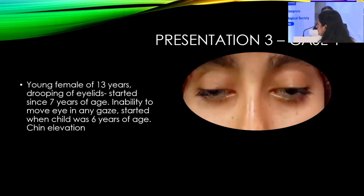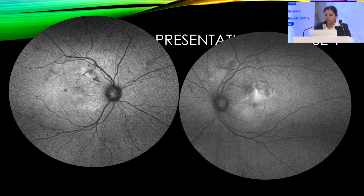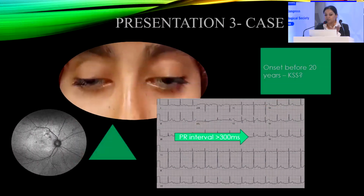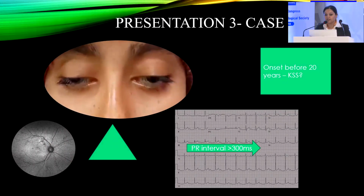Our next group of patients were of the ophthalmoplegia group, where this young girl with progressive ophthalmoplegia came to us. On fundus examination, we found that she did have pigmentary disturbances as well. When we sent her for a cardiac evaluation, we found that there was a first-degree heart block. Again, combining all these, we found that, okay, this might be a patient of Kearns-Sayre syndrome.